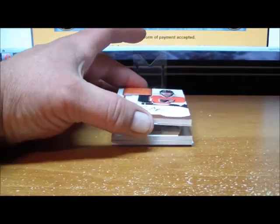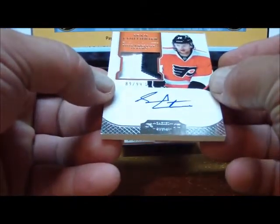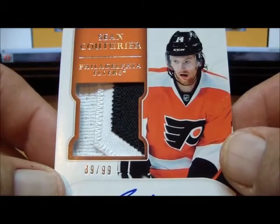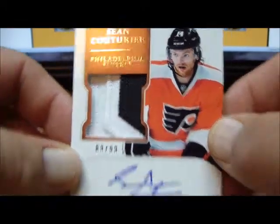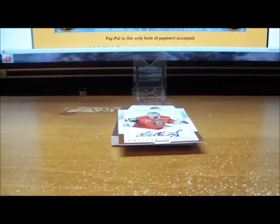For the Philadelphia Flyers. Numbered 89 of 99. Sean Couturier. Auto patch. Sean Couturier for the Philadelphia Flyers. And there's the numbering.